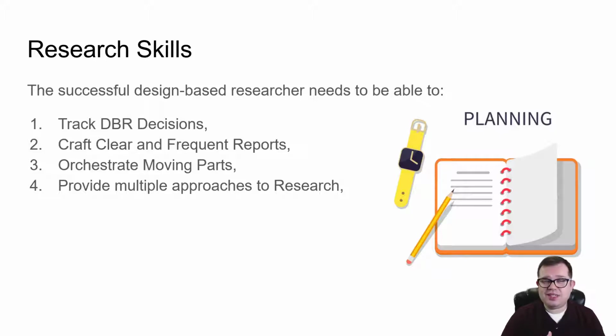You might need qualitative inquiry to develop key understandings of partners or organizational values and goals of the project. This can be really important, especially at the beginning of a design-based research project.